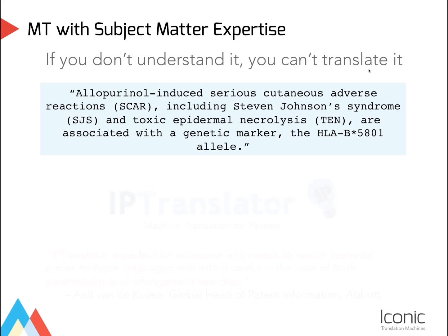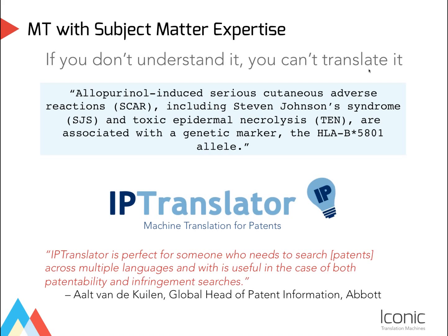And that's what we've done with IP Translator. These systems have been developed and implemented with this subject matter expertise because they have been developed with, evaluated by, and are used by people who work in the area. So our expertise as machine translation developers, our development, has been guided by people in this area. And you see the example there with IP Translator.